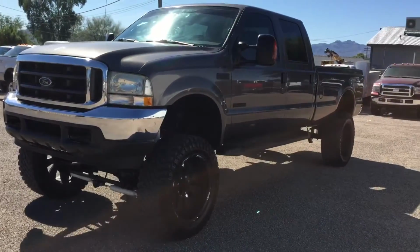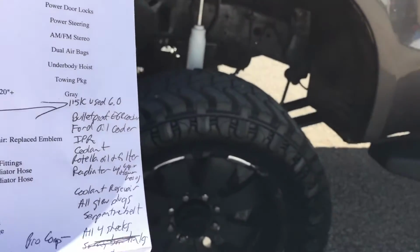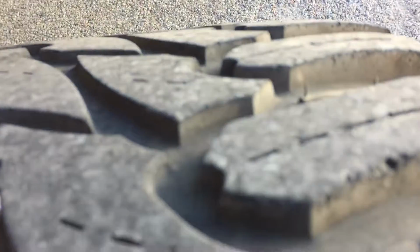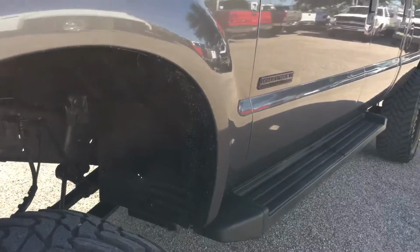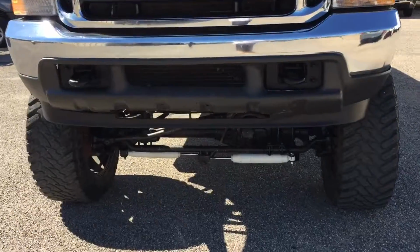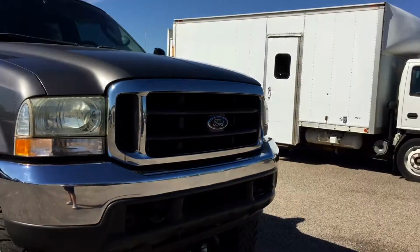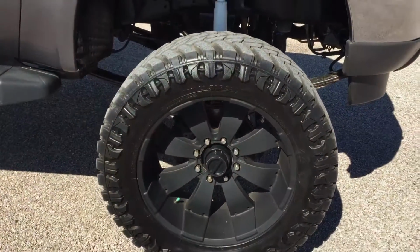So it had a bulletproof EGR cooler, Ford oil cooler, IPR is new, obviously oil and filter, coolant, and so on. On top of that, we did a radiator with hoses, new coolant reservoir, all the glow plugs are new. God, these tires are gigantic, by the way. What else? Let's see. Serpentine belt. All 4 shocks are Pro Comp shocks, and they're brand new. But what else? Steering stabilizer, the white steering stabilizers there. Those are new. Sway bar links are new. The grill is new, and the Ford emblem is new. Let's see what else. And when they stole it, they broke the ignition, so the ignition's new.